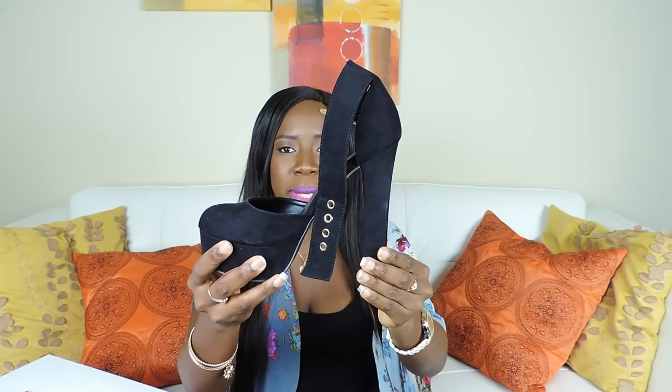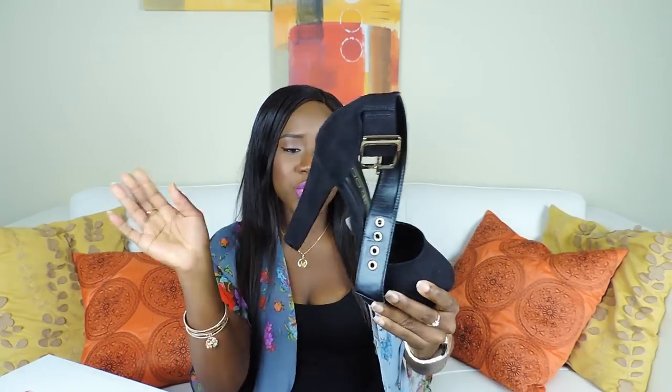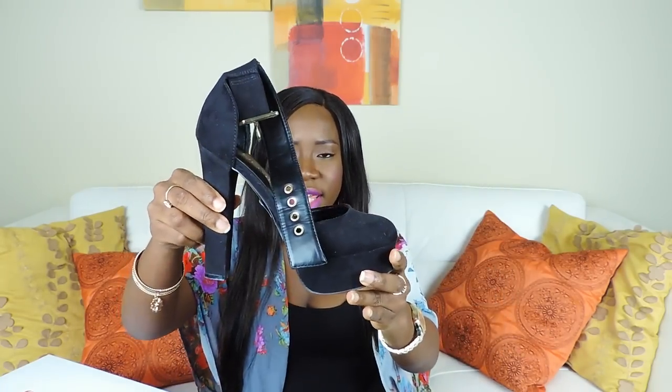I got this black shoe from Aldo. I love the thick buckle. It goes around your ankle. I really like this. It's really cute with a short skirt dress. This is originally $90, but I got it for about 40 something. Yeah, I really like it.